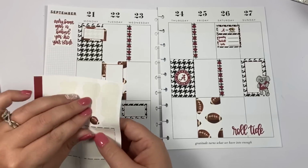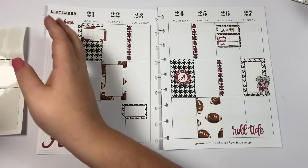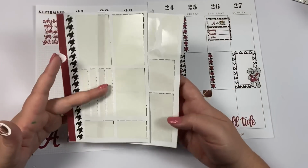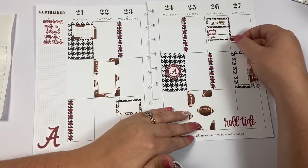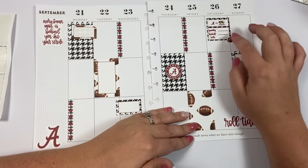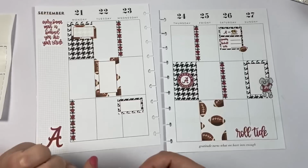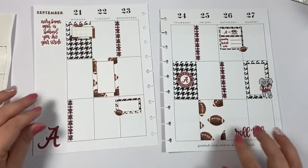And then I have these little footballs. The great thing about making your own stickers is you can be sure to only make stickers that you know you're going to use. Like, look, I used all of these sticker sheets because I used stickers that I knew I would use, which makes it super convenient. So I'm going to put a cute little football here to layer on top of that. And then I could take this little football and layer it over here.